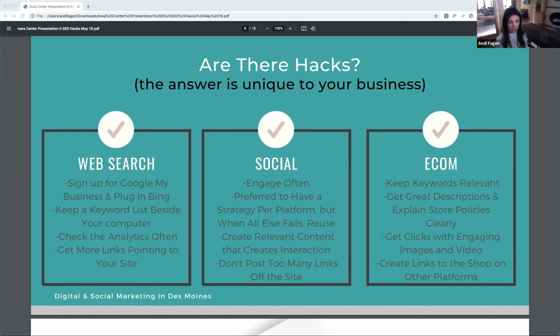The next step after signing up for Google My Business is to actually use the Bing plugin as well. Bing Places is Bing's version of Google My Business. If you go to Bing Places, they will actually just plug into your Google My Business and feed all that information over. So it's a hack so that you're not spreading yourself too thin, and you're making sure that you're on both platforms. Especially if you are a B2B seller, you want to make sure that you're active on Bing, because Bing is the search engine that is most likely loaded onto the computers that mass buyers of computers are using.